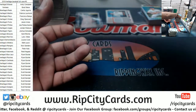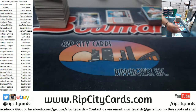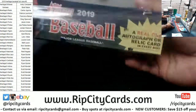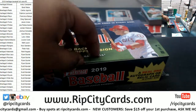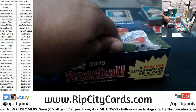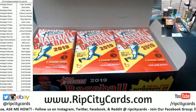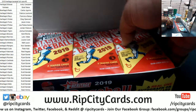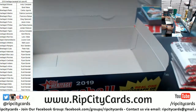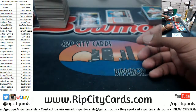All right, four down. Eight left. You see a crazy auto. Let's see, the Indians are gone. So what would a filler look like in number four? Not bad. $34 a spot, 13 spots total. Everyone gets a random team in Heritage number four, plus a chance at the Yankees as well. It's not a bad filler. Yankees still available. Big money team there.